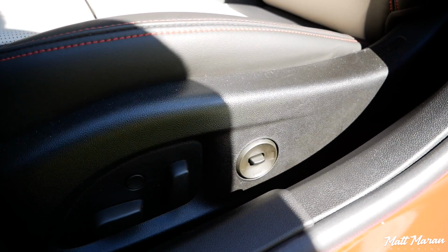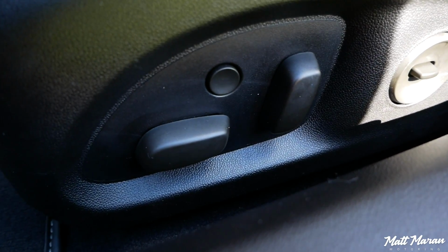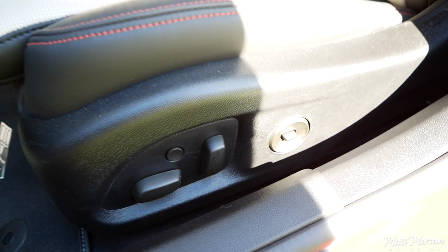But we were a little bit confused the first time we got in this, because she's like, I think my seat's doing the massage thing, and I'm like, I don't know, I can't find a button for it. And then I finally found the button, but it's not labeled, so you kind of have to play a guessing game when you first get in this. Yeah, but they are really nice.